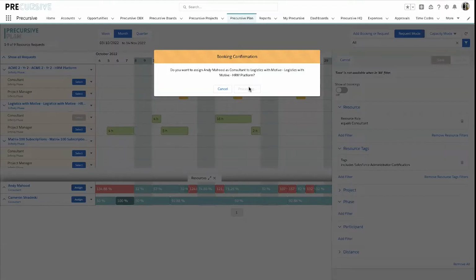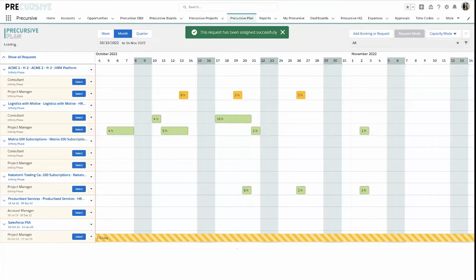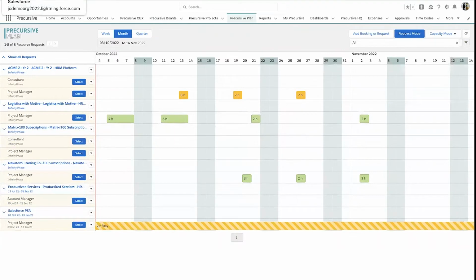Once this is processing, we know that by reassigning our work quickly and based on specific skills, we can increase the utilization of our team with the customer in mind. The dashboard will then update and we'll be able to see all of our new facts and figures within Precursive.